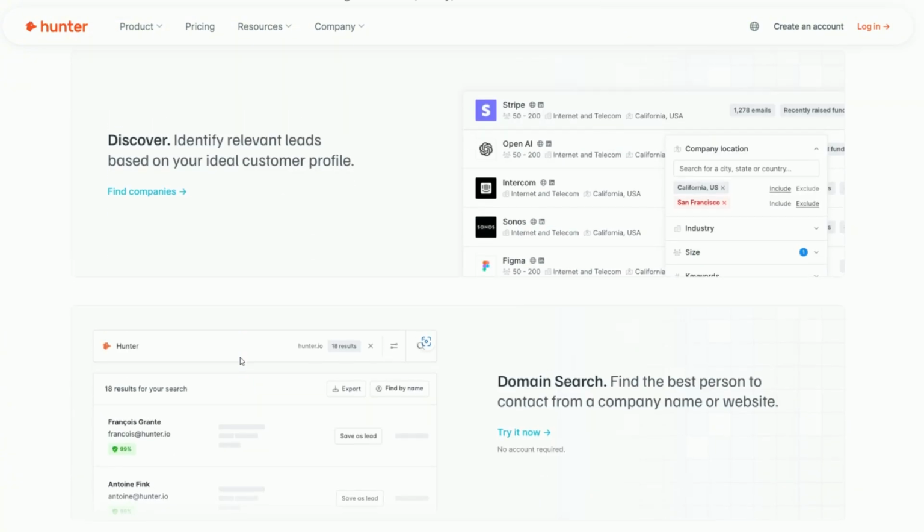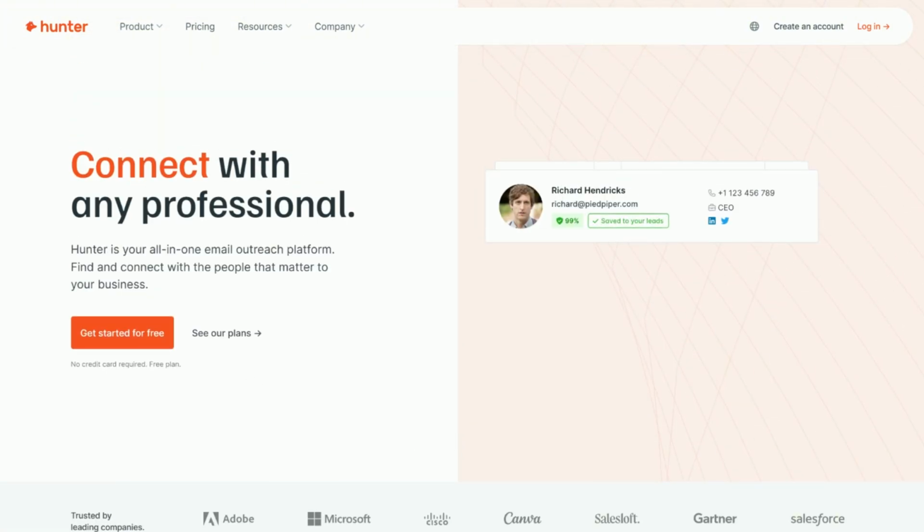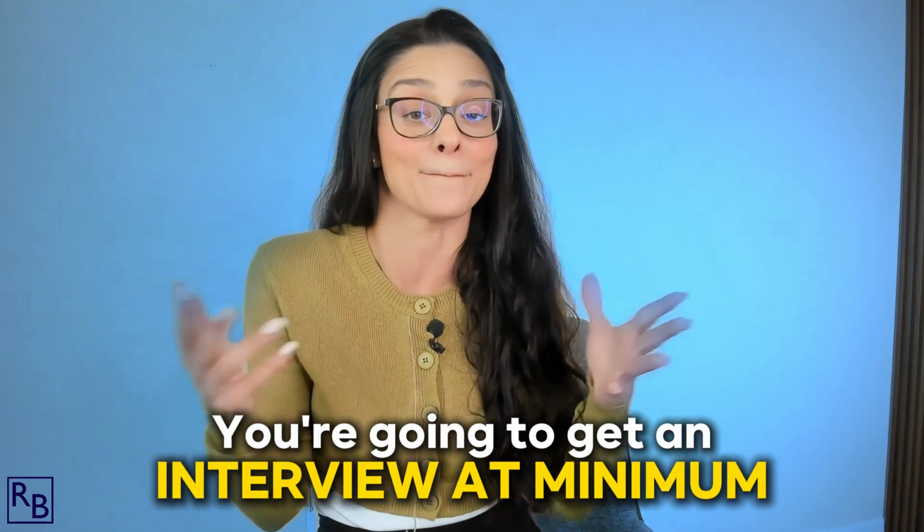Now, there's also other free apps that you can use, such as Hunter. You go on there, you type in the person's name, the company, and they will tell you whether there is a direct hit for that email. Certainly, when you take this step, and the majority of professionals are not taking this step, you're going to increase the likelihood you're going to land the job. You're going to get an interview at minimum, versus just applying, going into a black hole with everyone else, being just like everyone else. Instead, you're taking these action steps to be ahead of the competition.